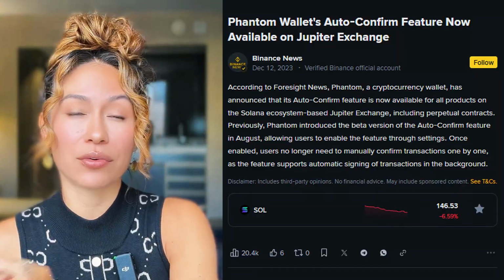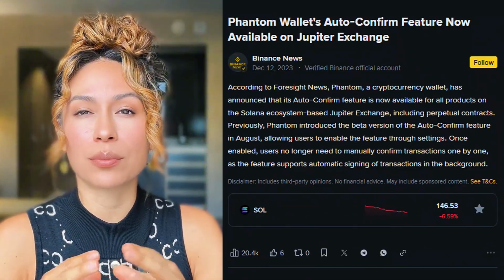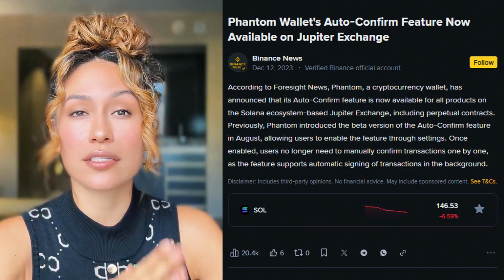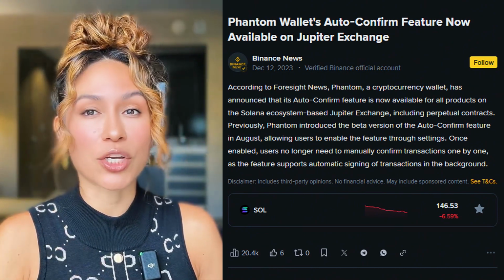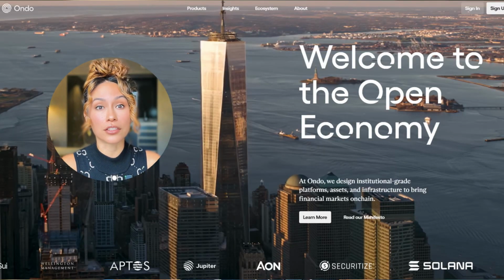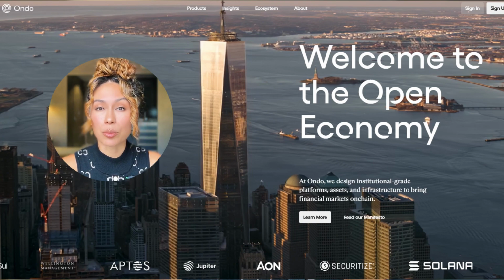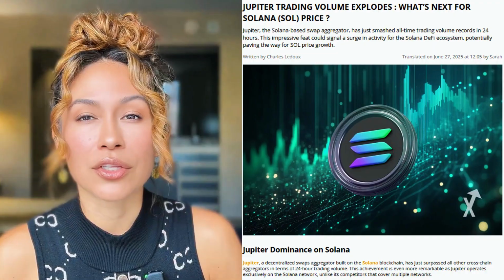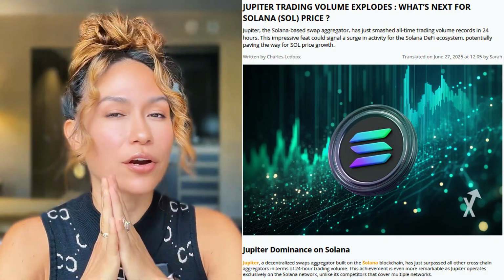Jupiter's integration with Phantom Wallet brings best price swaps straight to users with a single click. When you swap tokens in Phantom, Jupiter's engine works automatically in the background. Jupiter is also a founding partner in the Ondo Finance Alliance, bringing tokenized securities and new types of real-world assets on Solana. The user base and community are huge.